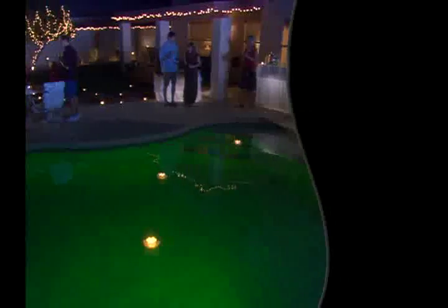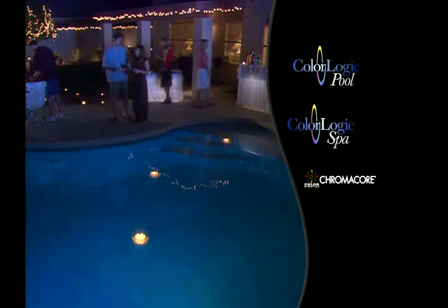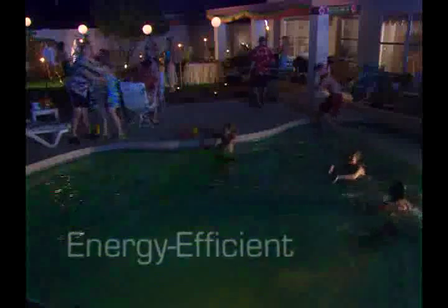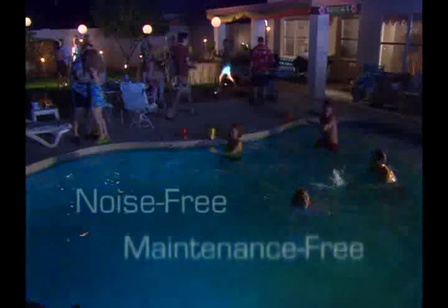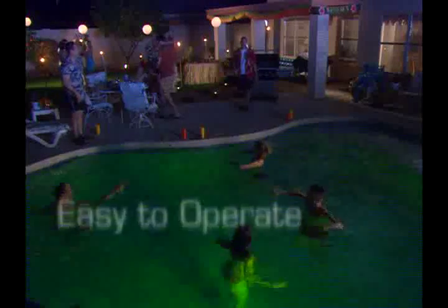pool party. ColorLogic Pool and ColorLogic Spa use patented ChromaCore technology and the brightest LEDs available to deliver the most colors and the most choices of any pool lighting option. The proven, long-lasting LED technology uses very little electricity, is absolutely noise-free and maintenance-free, with no moving parts and no bulb changes. You can wire multiple lights together to operate in perfect synchronization or operate independently.